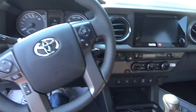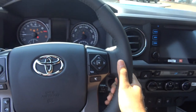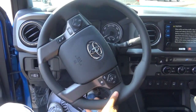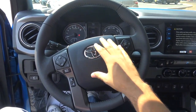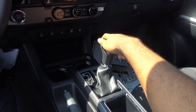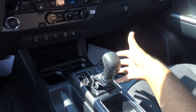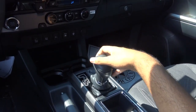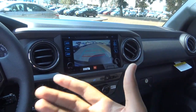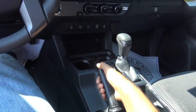You have push button ignition. Just put your foot on the brake and hit the button to start. And what you're hearing there is a 3.5 liter V6. You have a full leather wrapped steering wheel. Coming to your transmission, we have a 6-speed automatic transmission, nothing too out of the ordinary here. And you have a very traditional kind of shifter. You have manual shiftability also, but no paddle shifters. When you put the vehicle into reverse, this will display your rear view camera with guidance lines. And then you also do have your parking brake.